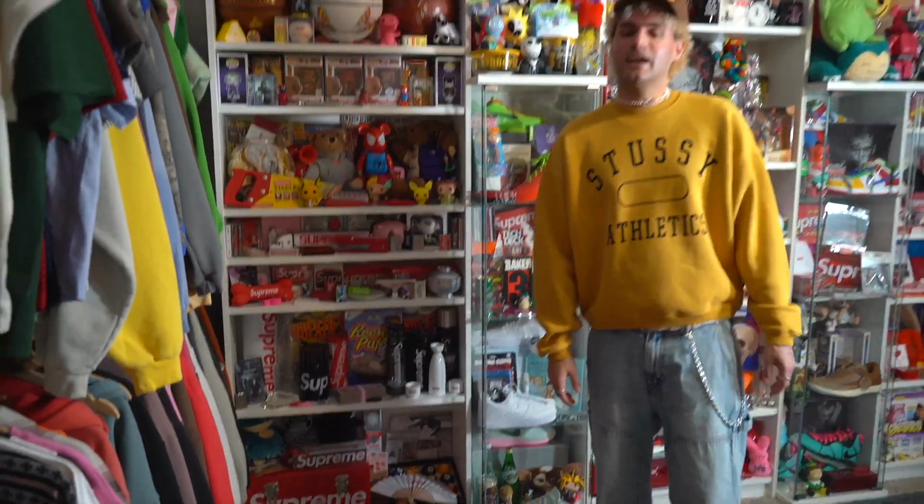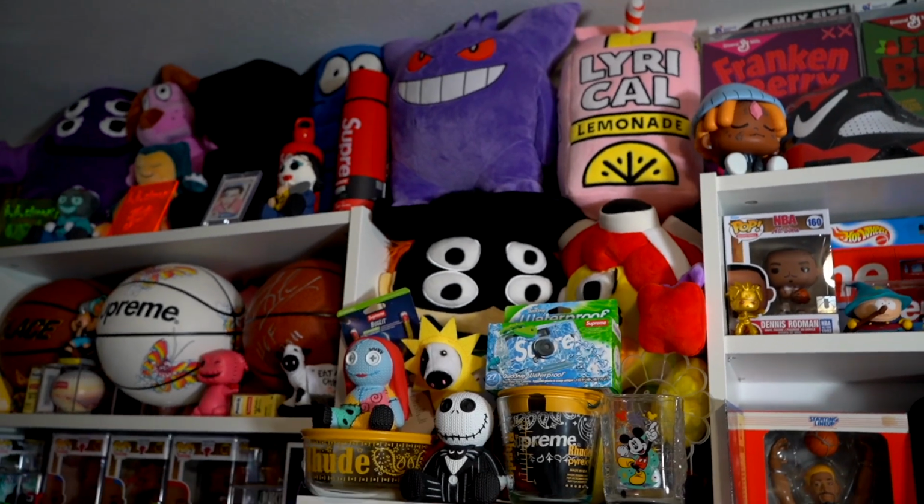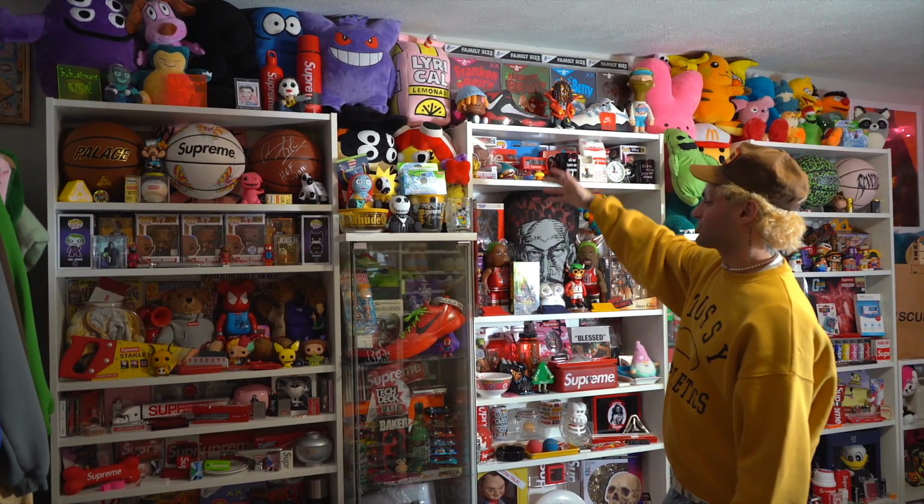And yeah, there's just a bunch of stuff to look at. Like I said, it would take all day if I tried to go through all this, so we're just gonna move our way down. More just plush. I love plush for no apparent reason. Just something about plush is so cool. So I have a lot of them.